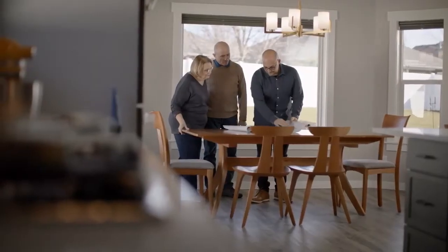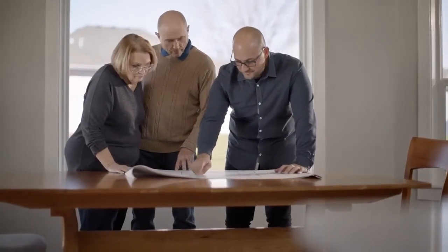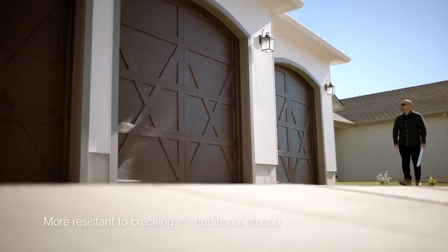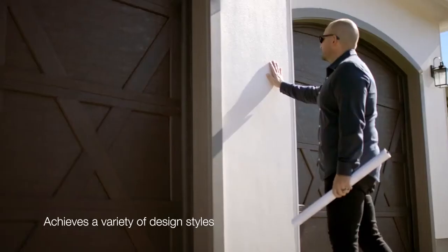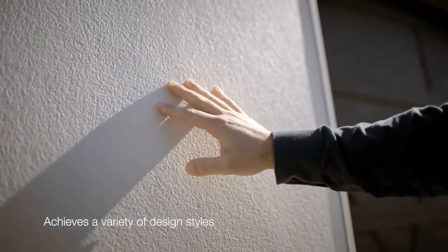As a designer, as a builder, I like the look of stucco, but I've had experience with the cracking. Hardie texture panels gives us the look of stucco. However, it still offers you all of the advantages of a fiber cement home. They give us endless possibility on what we can do.